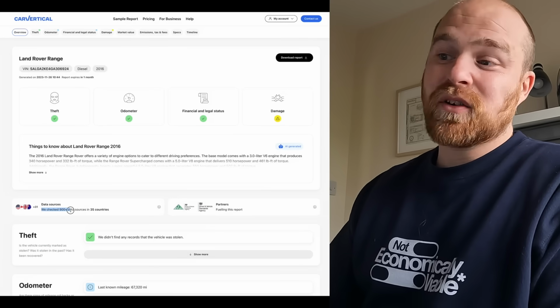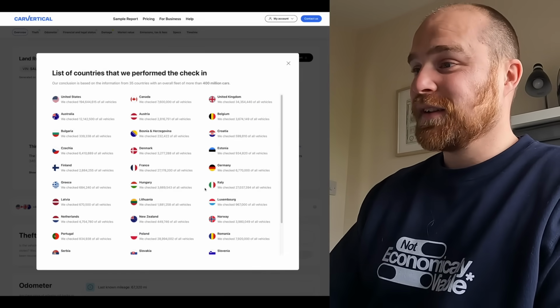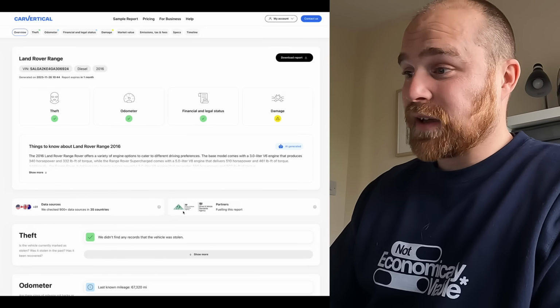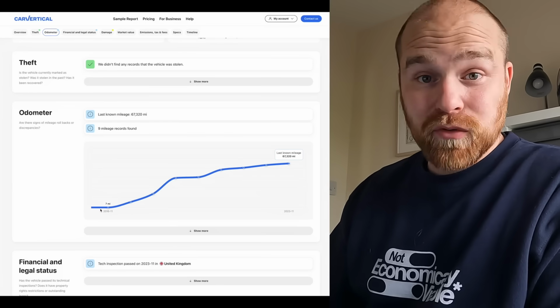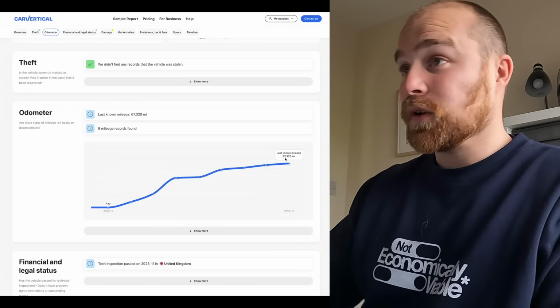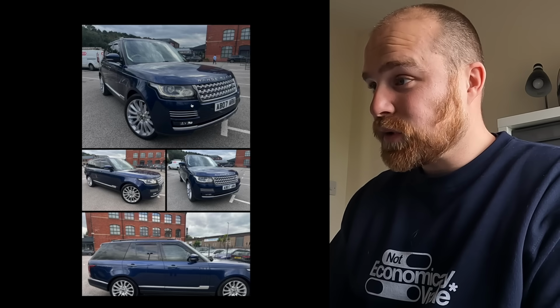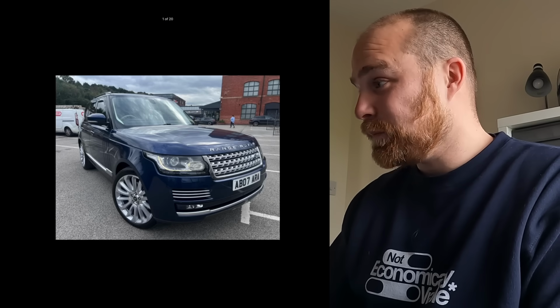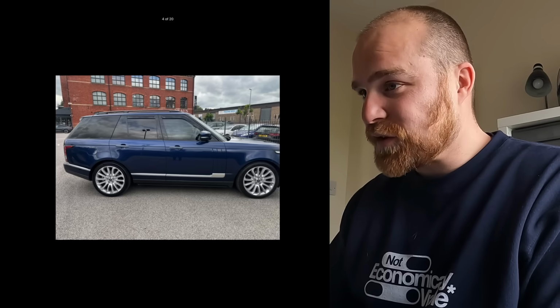They checked over 900 data sources in 35 countries. Look, check out these countries. And here in the UK as well, they've checked the DVLA and the DVSA. And here you can see all of the recorded mileages from the MOT tests, and it ends in 67 odd thousand miles, about checks out. But you would not know from looking at this car in these pictures for sale that this car was ever a category S insurance write-off.